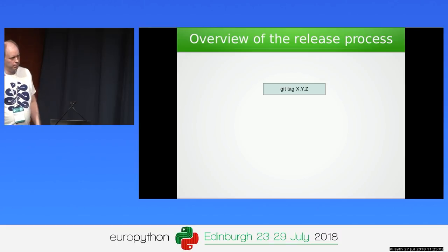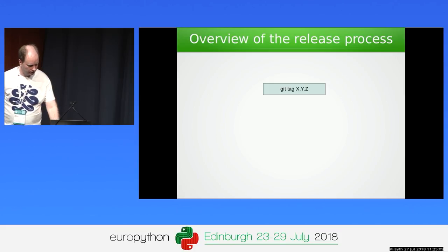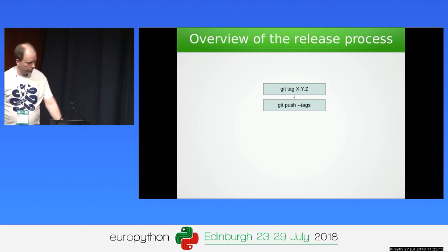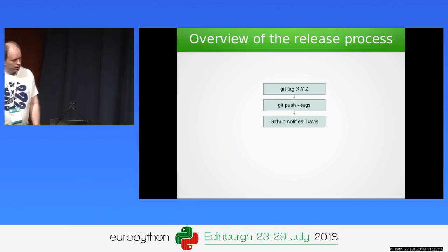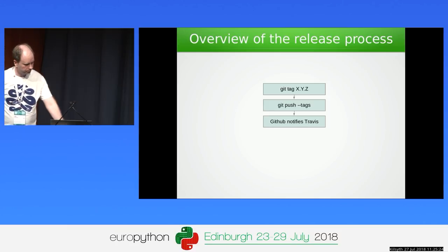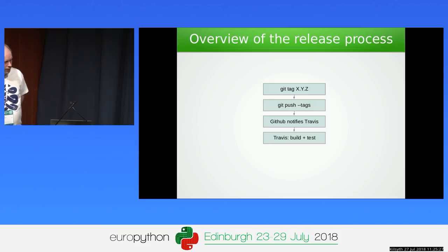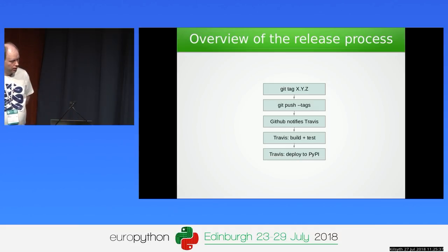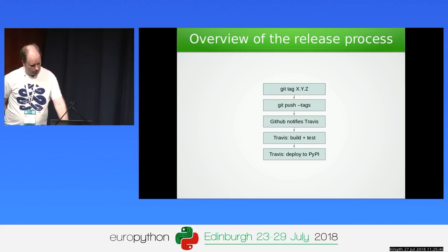So the process goes as follows. First, you make a tag. You push it to GitHub or whatever, wherever. And then GitHub notifies Travis that there is a new tag. And then Travis starts the build process. And assuming everything goes well, Travis then automatically uploads the packages to PyPI. So how do we make this happen?